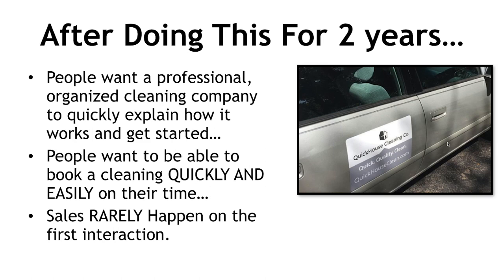But it was almost always the third, fourth, or fifth interaction that they heard about us before they were really jumping on it. That's why these one-off, get a big discount Facebook ad campaigns are not always going to be the best option for this specific industry. You need to be able to engage with people multiple times before you start trying to sell them anything.